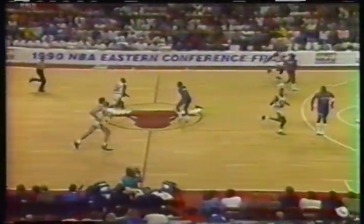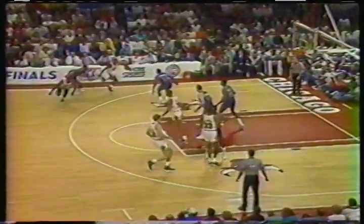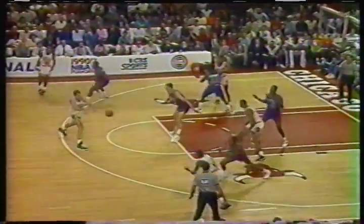Bulls lead cut to 1. Now, this is a major test for the Bulls with this group out on the floor. They must free up people for high percentage shots. Armstrong in particular, shaky as a rookie would be on this level. They're into a passing game. Now you notice Detroit not running at them. King.